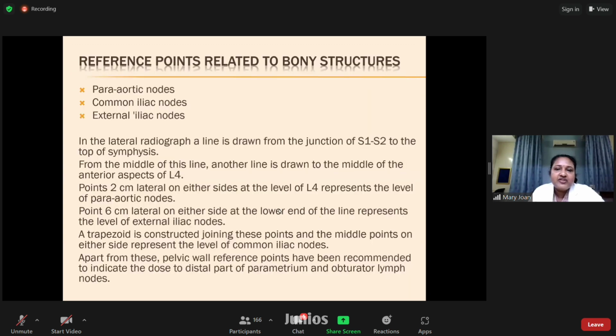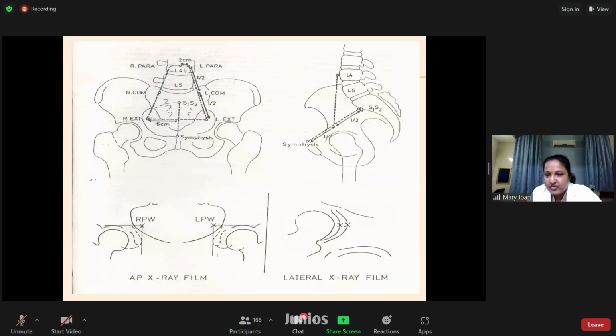Reference points related to bony structures can help us identify the para-aortic nodes, common iliac nodes, and external iliac nodes. In a lateral radiograph, a line is drawn from the S1, S2 junction to the top of the symphysis. From the middle of this line, a line is drawn perpendicular to the anterior-most aspect of the L4 vertebra.